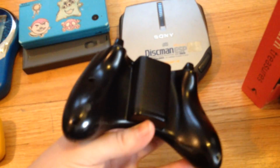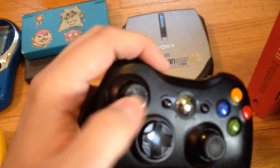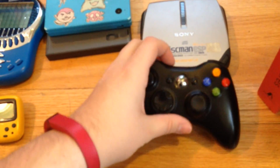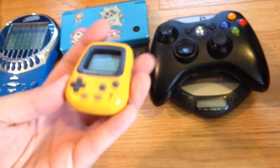I'm not sure. Got an Xbox 360 controller. It's worn, but it actually feels pretty comfortable without having the pad on there. Works fine. Played a level of Halo 4 with it. Should get about 18, 19, 20 bucks.